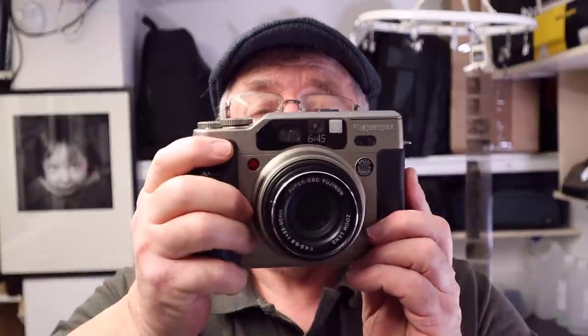So basically, it's a very, very nice camera to use. It's well built. It's lovely to hold, and I've enjoyed over the years using this camera, and I've taken some really nice pictures. Some of the best pictures I've ever taken with medium format cameras have come from this actual camera.